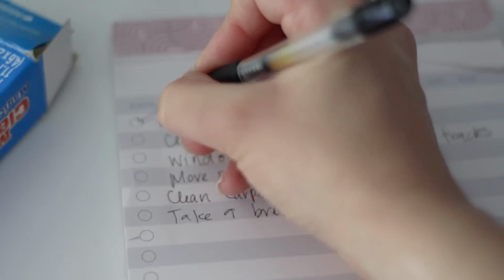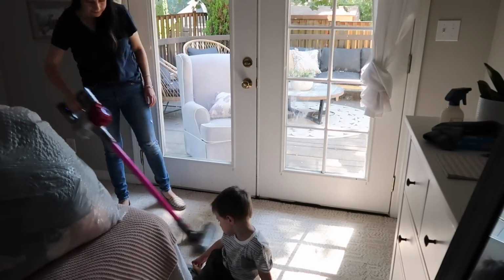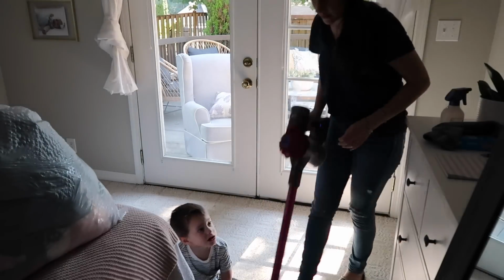After that, I headed back to my list. It really helps me keep going to watch the list get checked off. After that, I headed back into my bedroom to vacuum in there to prepare for the carpet cleaning.